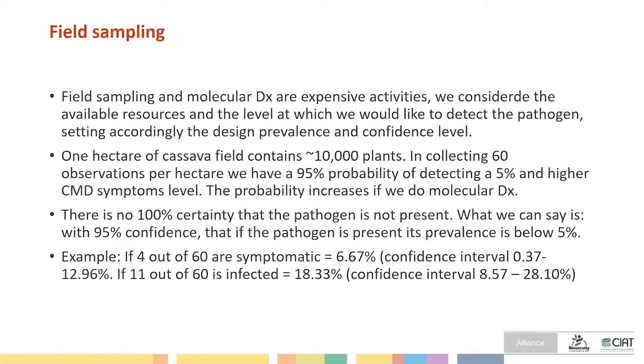The probability increases if we do molecular diagnostics because we can detect the pathogen even before the symptoms are shown. We have to realize that there is no 100% certainty that the pathogen is not present if we detect zero PCR positives in these 60 samples. But we can say with 95% confidence that if the pathogen is present, its prevalence is below this 5% number. So we have to think about this every time we interpret the data we get from the field.